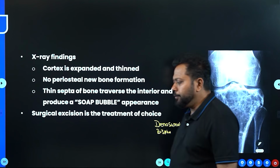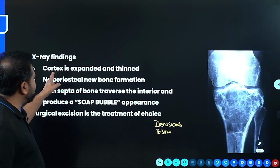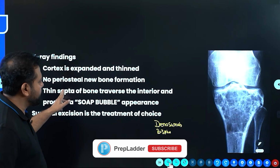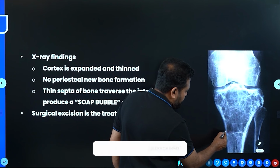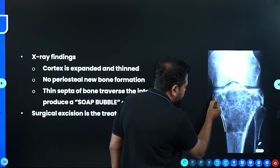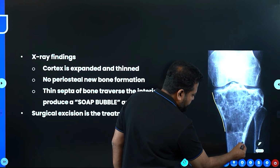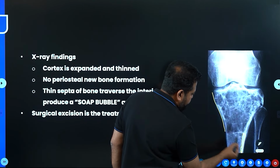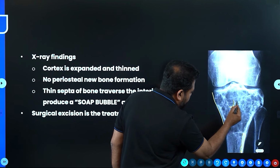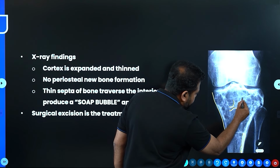Now, you see, X-ray shows a very classical feature. The cortex is expanded and thinned. No periosteal new bone formation. See, the cortex is expanded, and it's a very thin cortex. Here you see the cortex is thick. Normal area, the cortex is very thick. This much thickness is there. Here it's very thin, thinned out cortex. And you can see lot of lobulations here.